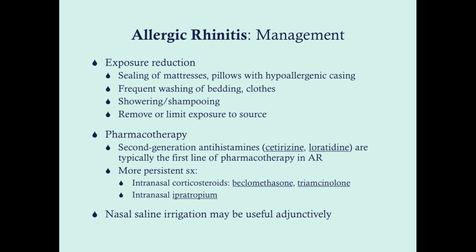So you can go ahead and do sealing of mattresses and pillows with a hypoallergenic casing. Remember that one of the big culprits of allergens is dust mites, and those live in your bed. So if you seal the mattresses and pillows off with this casing, it should reduce your exposure to dust mites. Frequent washing of bedding and clothes is useful. So for the bedding, it helps get rid of those dust mites.